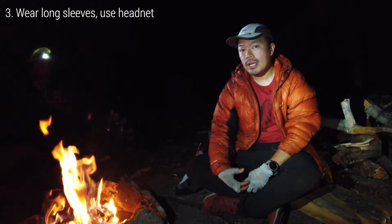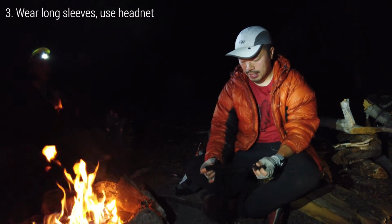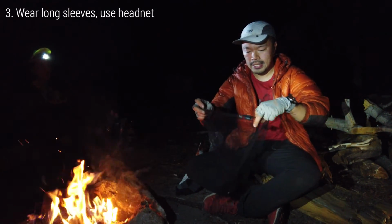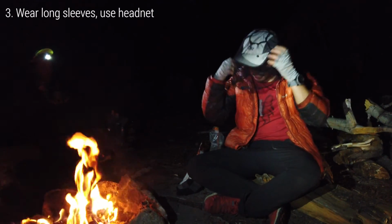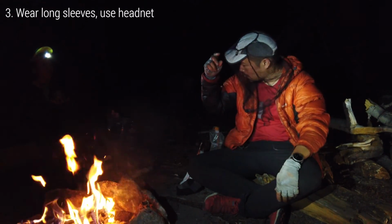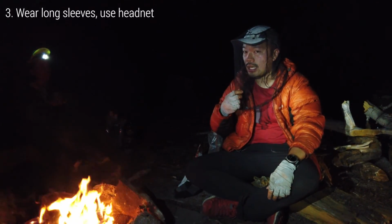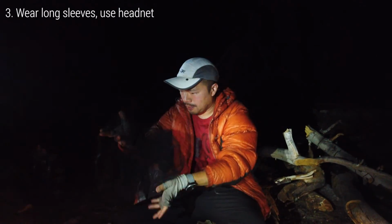Third, when you can, wear long sleeve clothing and cover yourself. Carrying an additional head net can quite help you prevent mosquitoes from getting in. And if you have a long bill cap, it also gets the mosquito netting away from your face. So that can sometimes be quite effective.